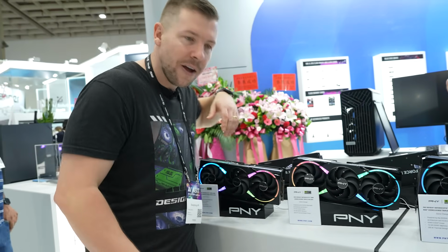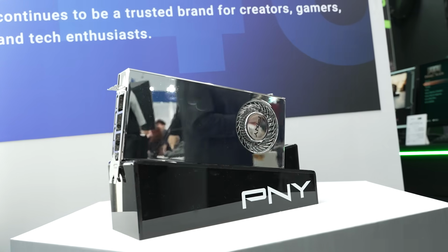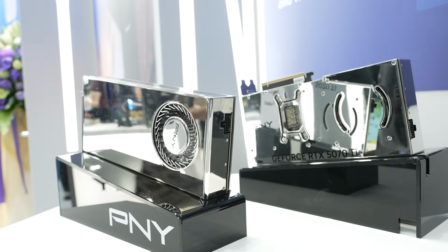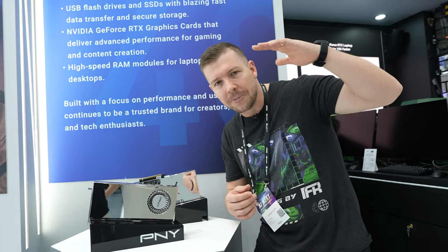You do whatever you want with it, customize your build the way you like it. Now, as well as the graphics cards out the front, we actually have the blower style cooler. This is fully chrome plated as well. Also for Jensen to sign the back and the front of these. It's going to be worth a lot of money, especially here in Taiwan. He is seen as like the top of the top in terms of superstars.